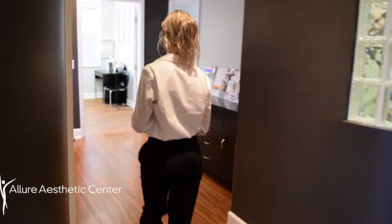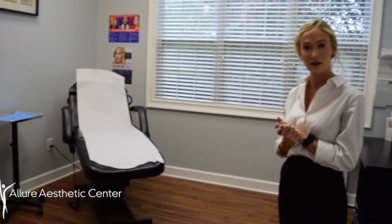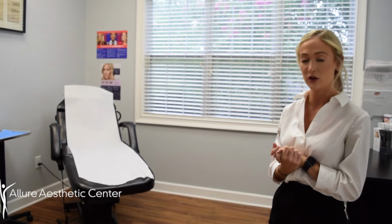And on this side of the office is where our aesthetic injectors rooms are. They're right this way. So here you'll be able to sit down in the chair and wait for one of our aesthetic injectors. Here we offer different neurotoxins such as Botox, Dysport, and Xeomin. We also offer dermal fillers such as Radiesse, Juvederm, and Restylane products. We also do PDO thread lifting here, as well as mesotherapy, Kybella, and many different offers as well.